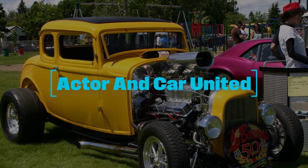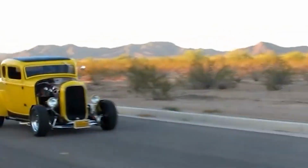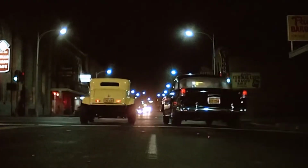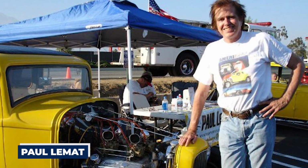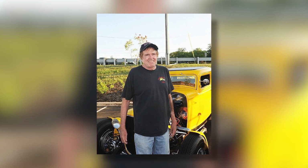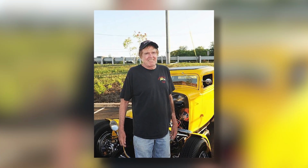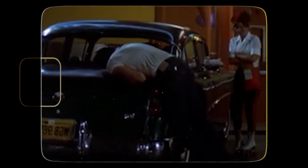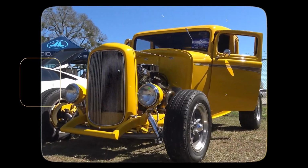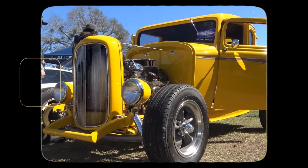Actor and car united. John Milner's '32 Ford Coupe didn't just stay on the big screen, it has had a life of its own at car shows, often alongside Paul Le Mat, the actor who portrayed Milner. Over the years, Le Mat has attended events such as Viva Las Vegas with the Coupe, creating a rare and memorable pairing where the character, the car, and the actor all converge in real life. These appearances allow fans to experience a tangible connection to the movie, seeing not just a prop, but a piece of cinematic and hot rod history in motion.